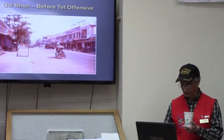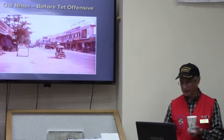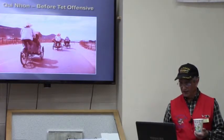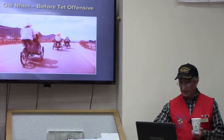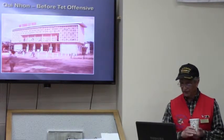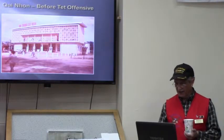So, downtown Quy Nhon before the Tet Offensive, a nice peaceful little seaport town. These are all my pictures, by the way. I didn't have very many of them, but a couple. And then I was in the following rickshaw there, and this is a roadway going out of town on the way to the beach. And one more: this is a movie theater, actually a very nice looking building at that time.